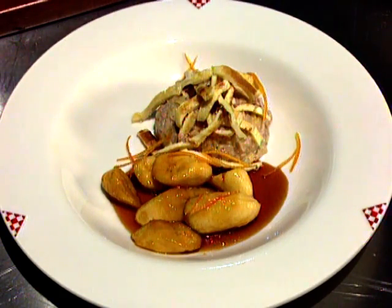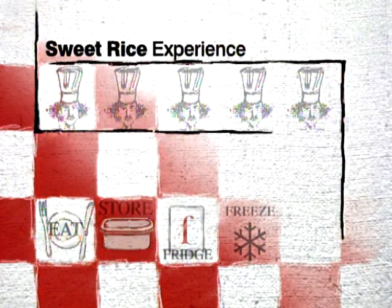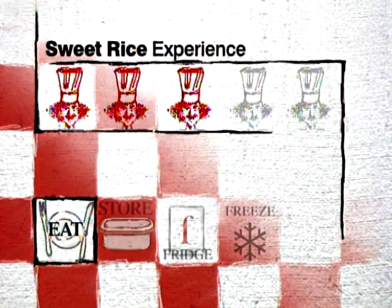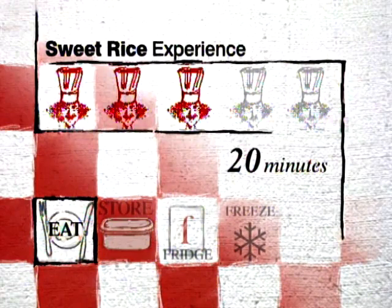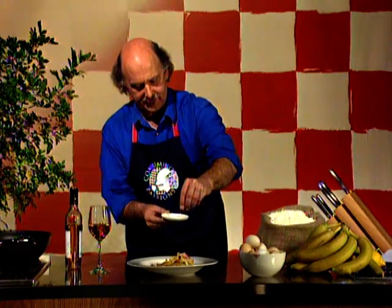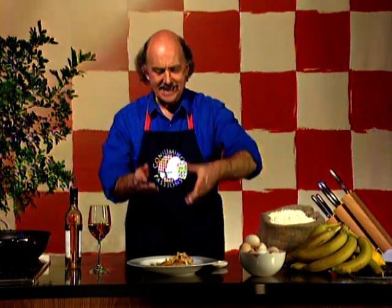What a wonderful combination. Degree of difficulty, low to medium on each recipe. Keepability, best eaten immediately. Preparation time, 15 to 20 minutes of preparation plus cooking. A final sprinkling, which is of course a small sprinkling, of toasted coconut, and the dish is complete.